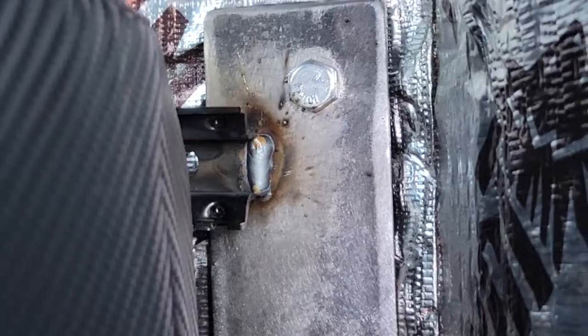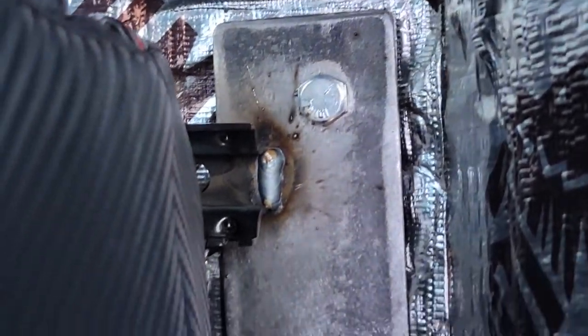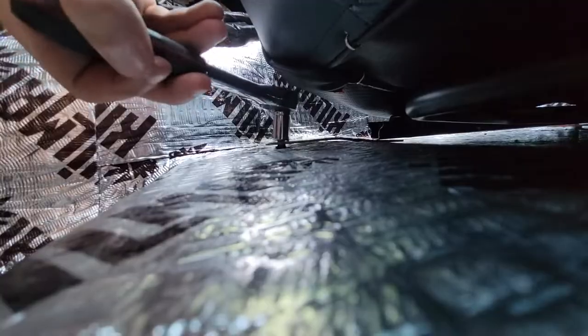So I haven't been filming too much because this has been nothing short of a son of a bitch, but on the bright side, I've welded across the top there. That's definitely enough to hold it for now. I'm gonna pop this off, weld the bottom as well.